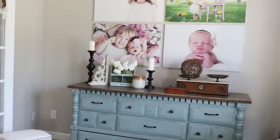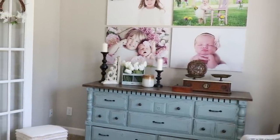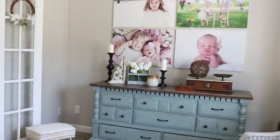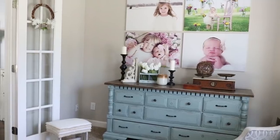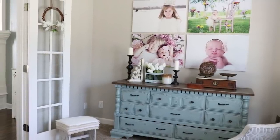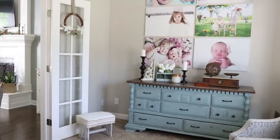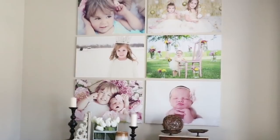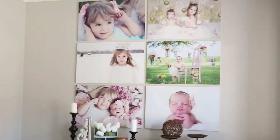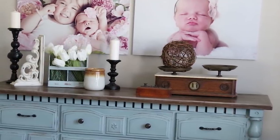On the opposite side of the room, whenever you come into my home, there is this dresser that I painted when we moved into our house probably 3 years ago. And I painted it to hold kids' toys. So there's a bunch of toys in here because my kids like to play in here in the morning. Above here are some of my favorite prints from when my girls were little. I'm constantly changing out what I put on this dresser.